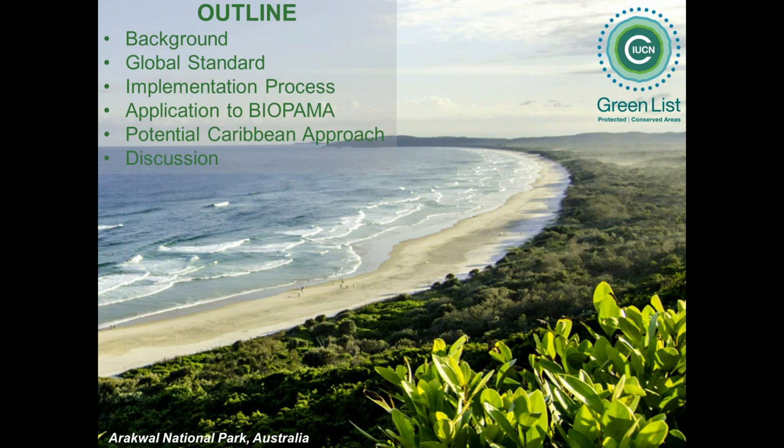I'll briefly touch upon some applications to the BIOPAMA context, and then get into a bit of detail around how we could potentially implement the Green List in the Caribbean context more specifically, and then allow some time for discussion.